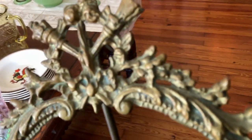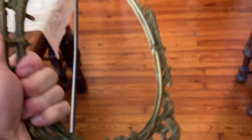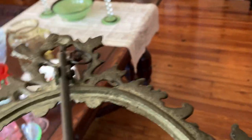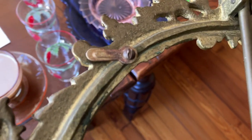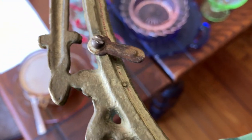This was not made in India, and this was not made in China, and it was not made in Brazil, and that's an old one. Now you say, well, how do you know? Well, let's turn it upside down. We're going to take a look at the back. Take a look at the clips that hold the glass in. They don't make the new ones like that. We've got all four of them on the back.